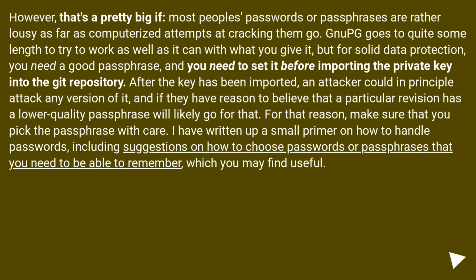gnupg goes to quite some length to try to work as well as it can with what you give it, but for solid data protection, you need a good passphrase, and you need to set it before importing the private key into the Git repository. After the key has been imported, an attacker could in principle attack any version of it, and if they have reason to believe that a particular revision has a lower quality passphrase, will likely go for that. For that reason, make sure that you pick the passphrase with care.